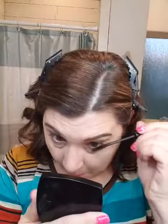Okay, love waterproof mascara. Ugh. It has these little love heart shaped fibers that are just... oh my gosh, I can already tell such a difference.